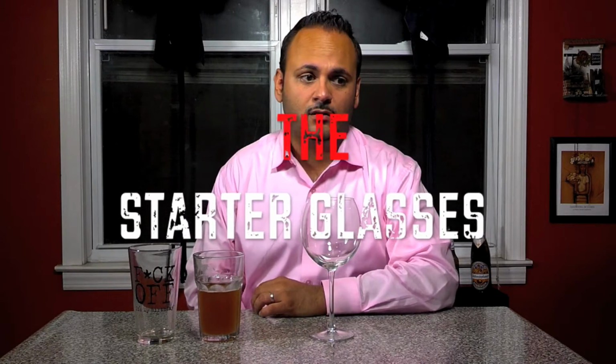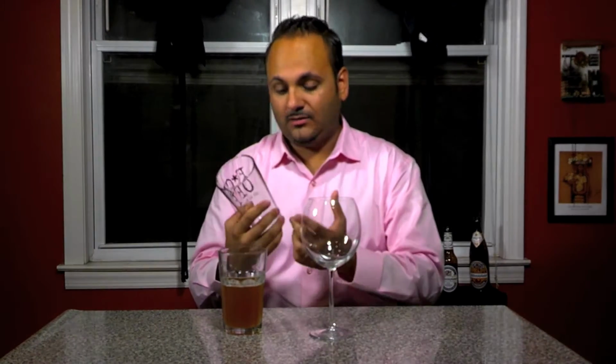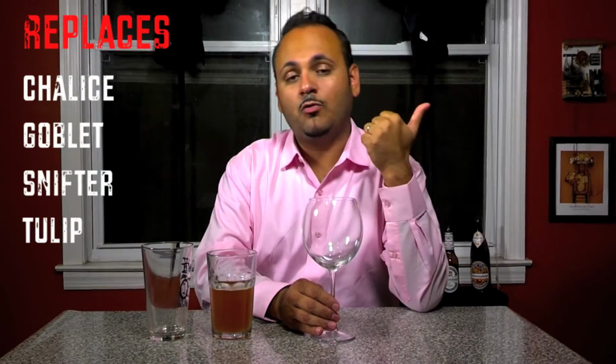Okay, so if you can't find glasses, or you just don't have any, and you want to try something, there are two glasses that you have to have. The first is a pint glass. This is not a pint glass because it's only 12 ounces, but a pint glass like this, or anything that's cylindrical. It has a taper at the bottom, and it's just a glass. But it's very versatile. You can use this for a wheat, as I'm drinking here, to those stouts that I was talking about earlier.